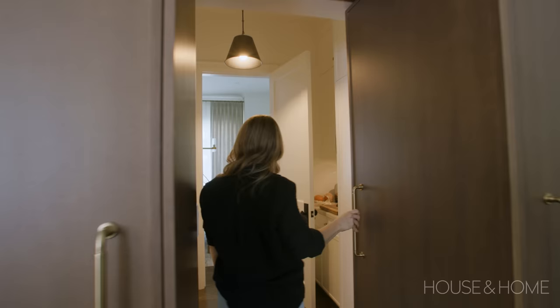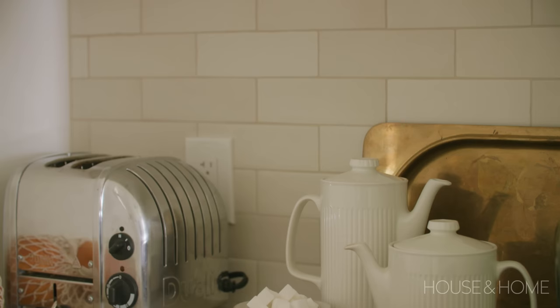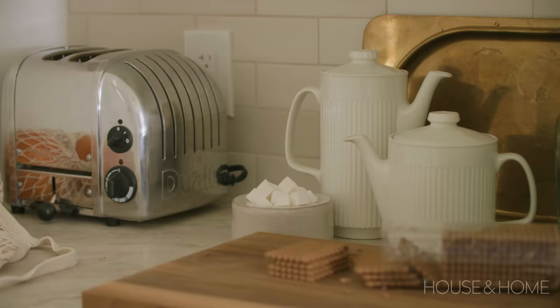The pantry space was really a space where the homeowners could conceal their everyday items when they're having dinner parties and they want to put some dishes away and they don't want to have to come all the way in the kitchen, or even when the kids are preparing their cereal in the morning, they have a space where that can all be hidden.